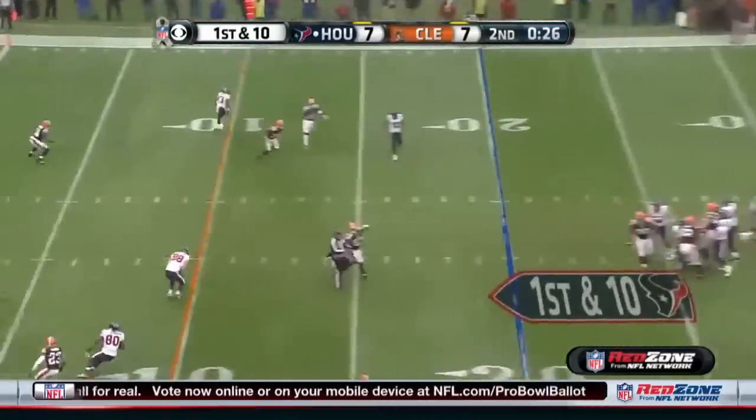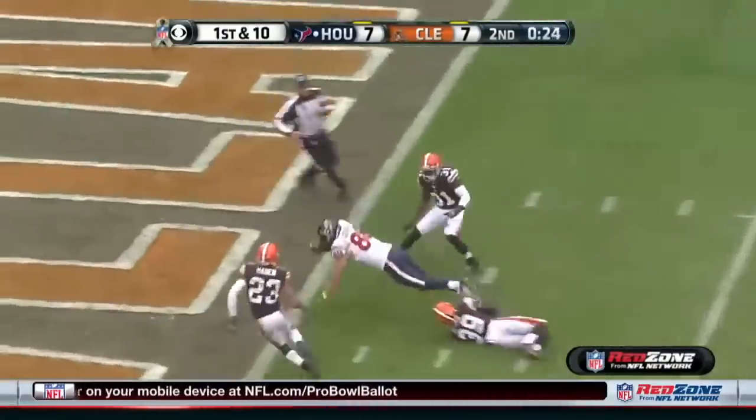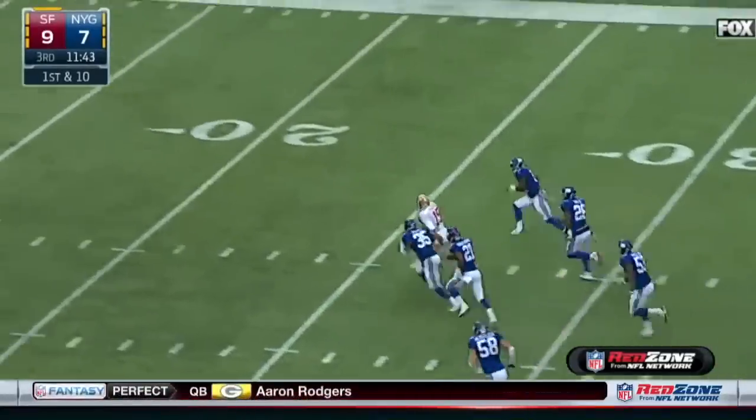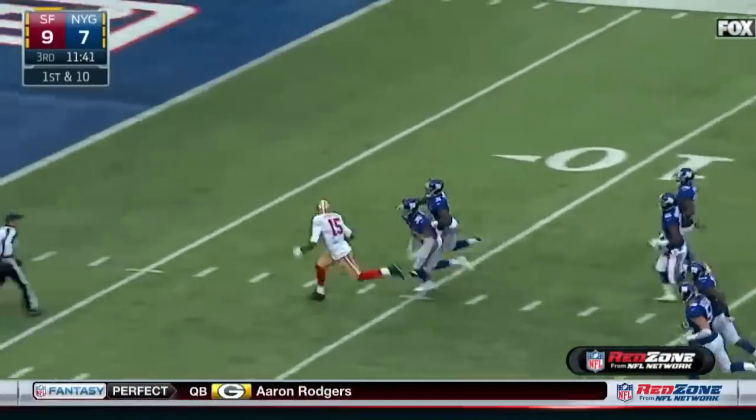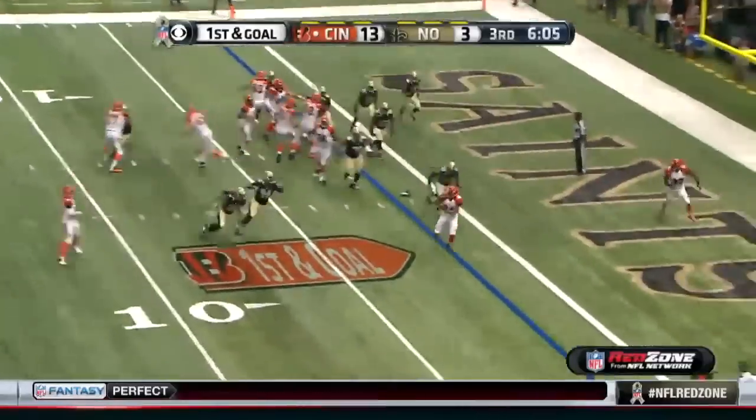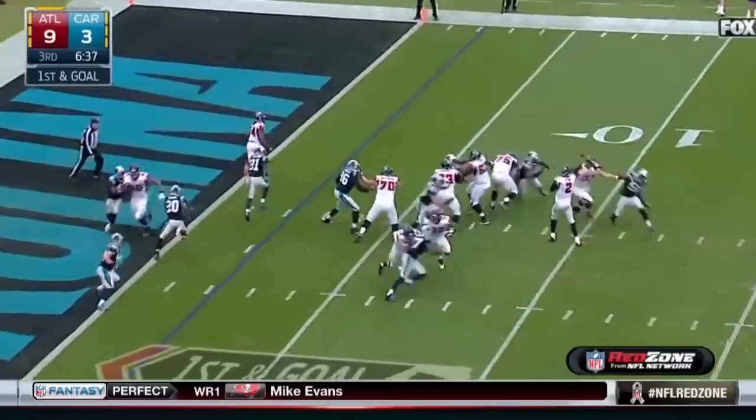Mallet. And that one's caught by Graham at the 5. Still going. To throw it. And he's got Crabtree wide open, and he turns on the Jets. Crabtree in for the touchdown. Dalton keeps, rolls, throws, touchdown.